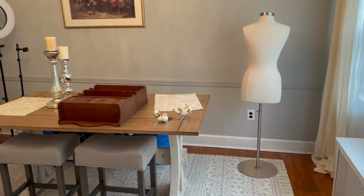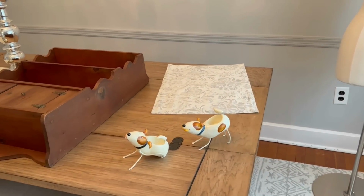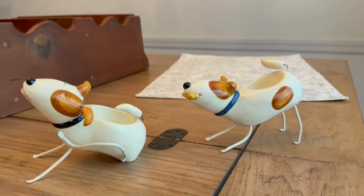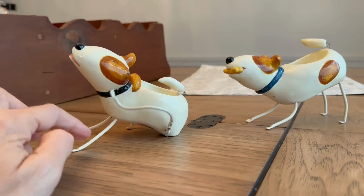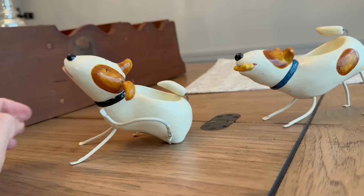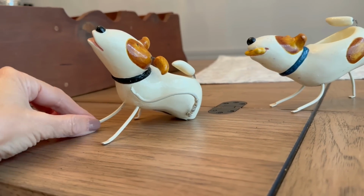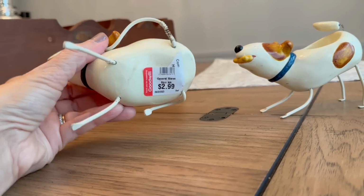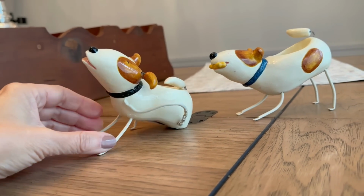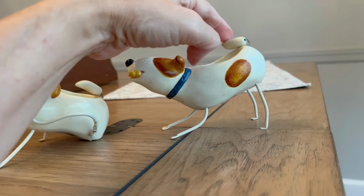So cute. Okay, so we are in my dining room. Doesn't everybody keep a dress form in the dining room? And here are the dogs. Look how cute these are. Look at this little foot. Oh my gosh. And the tail is on a spring. I don't know where these dogs come from. I haven't done the research. I haven't cleaned. I haven't de-stickered. They're in the next set of inventory to get listed.